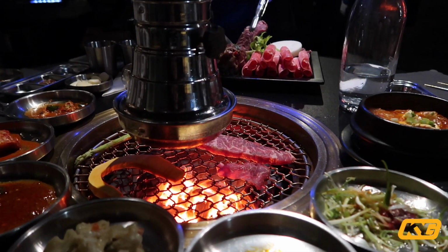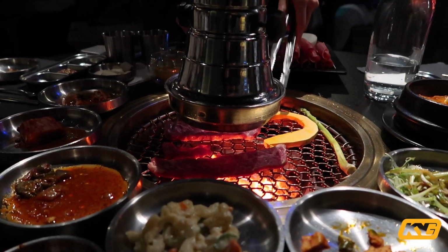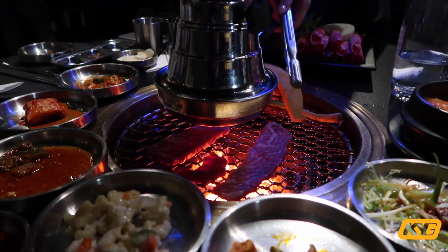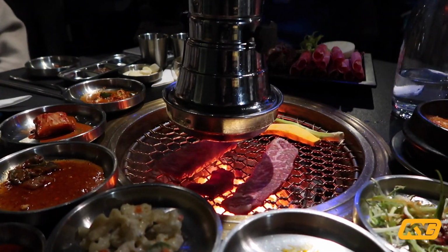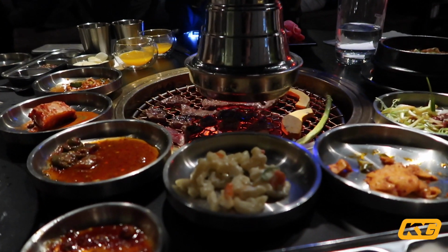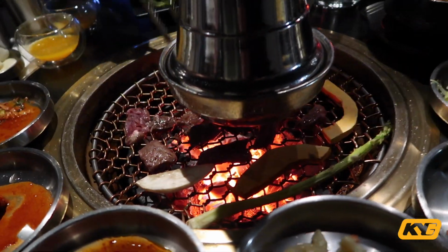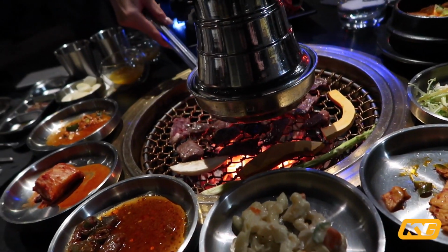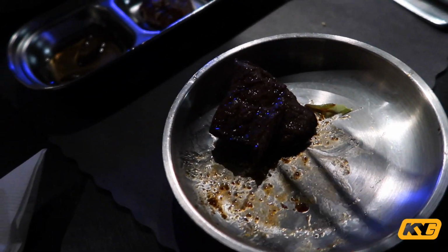This is definitely very different to the Japanese barbecue place I've been to. They cook it for you here. You can see how they have that vent coming from the top, just sucking all the smoke out. This is great. It's like everything is cooked and cut for you. So it's very convenient. It's not like do it yourself.